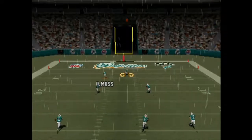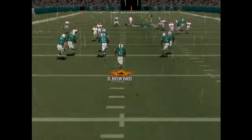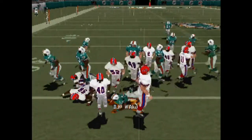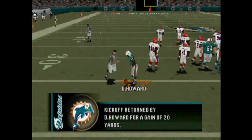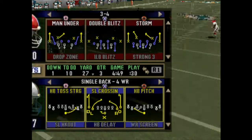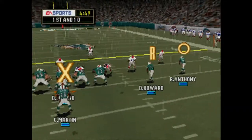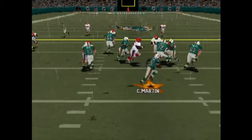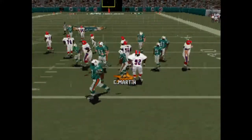And here's the kick. Howard, the key return man. First and 10. The toss. And he's hit at about the 26.